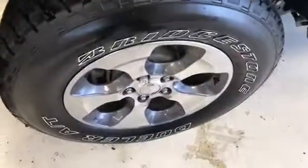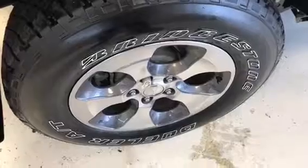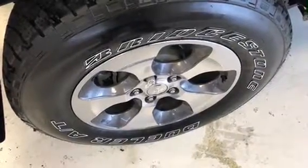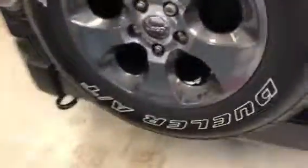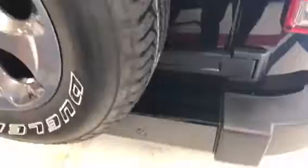Now, showing you the rear tire, just to show you it is a matching Bridgestone tire. Again, no scuffs or scrapes on that alloy wheel, and a like new rear tire also. Now, as we continue around, of course, you got your full-size matching wheel and spare there. We also got your tow hook on the side.